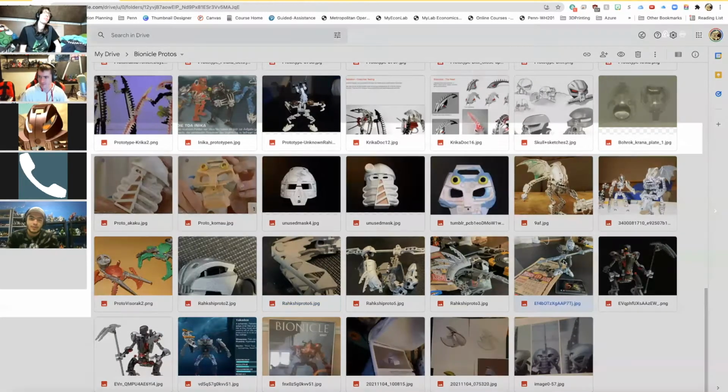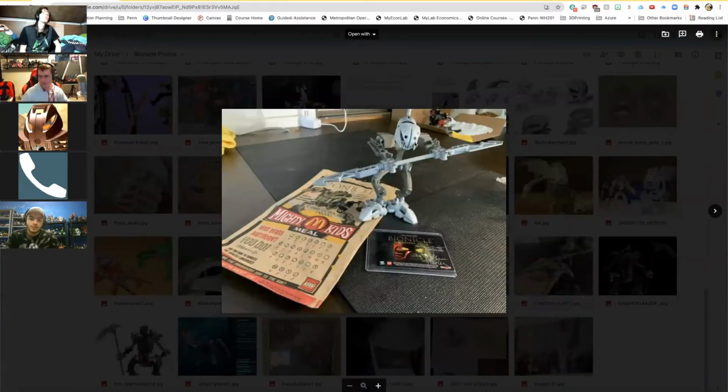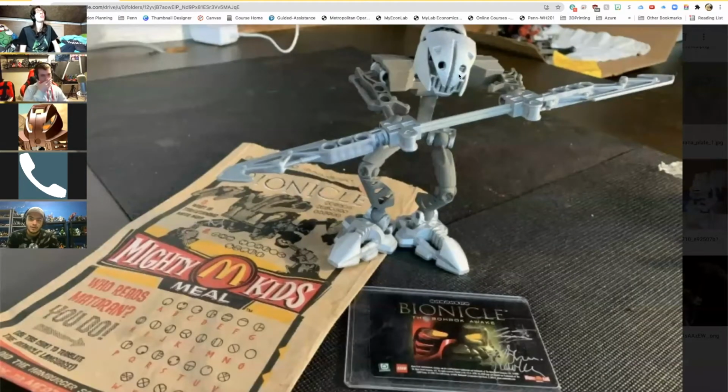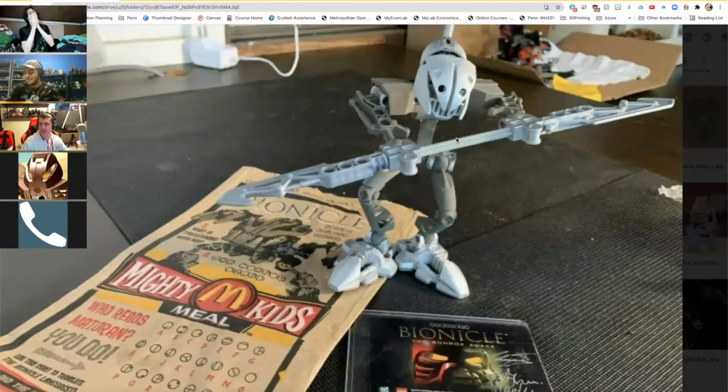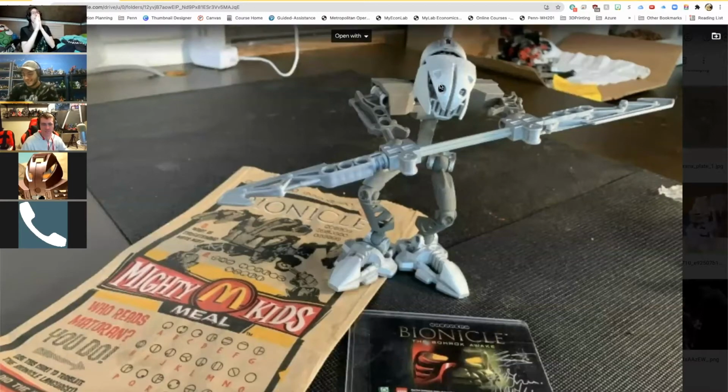And if you look at the head of the Rakshi, it's Nuju's head, cut off. But it's very close to the movie counterpart, actually. Oh, this is a lot closer to the movie. Way better looking, honestly. I honestly like this better. I loved the design of the movie Rakshi. I thought they were so cool.